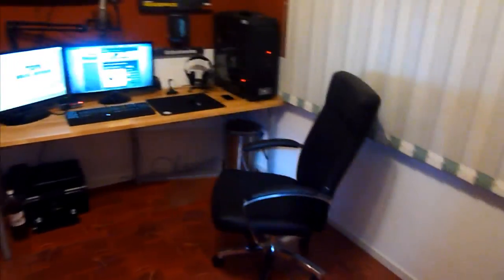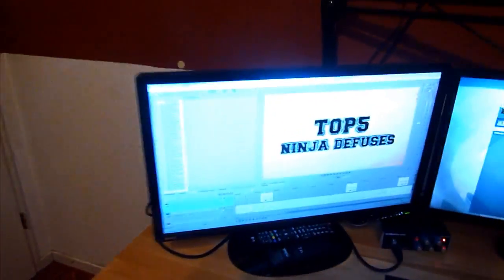This is my gaming setup, guys. I will move in closer in just a second, but before that let's have a look at my gaming chair right there. And I also got a second window right here. And yeah, let's move in closer and have a look at my equipment right now.